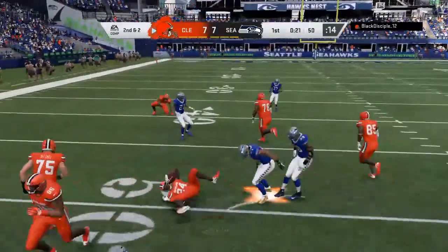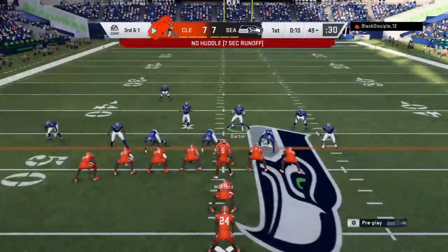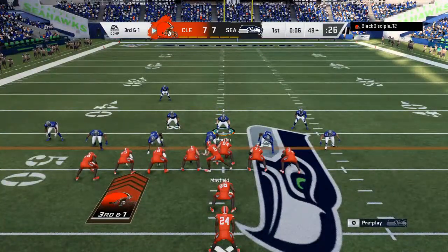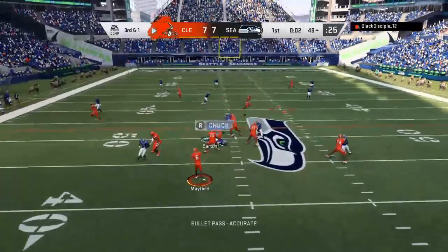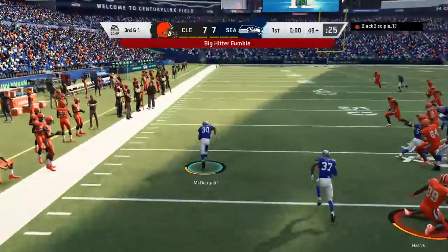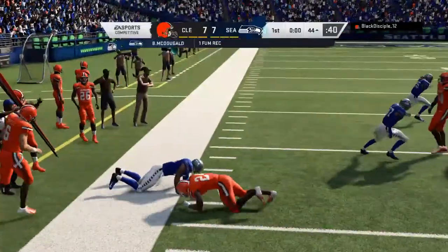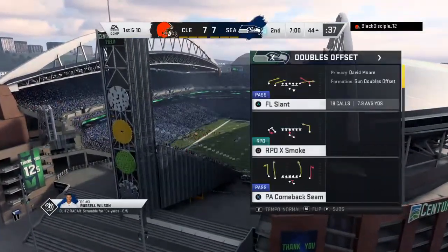Mayfield hands it off to Chubb. Only a yard on the pickup, so a good situation on 2nd and 2. It's now 3rd and 1. On 3rd and 1, here's Mayfield. Able to find Harris, complete. Oh, now Harris lost it. It's a fumble, and the Seahawks have picked it up. These two teams all tied after one.